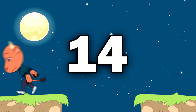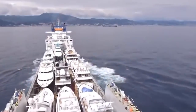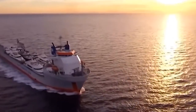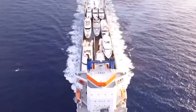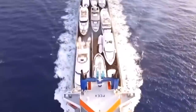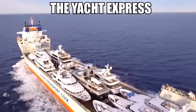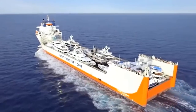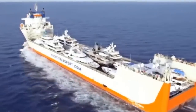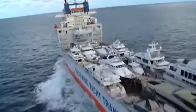Number 14. The Yacht Express. We all know that yachts come in all shapes and sizes, with most being of the larger and luxurious variety. So imagine, if you will, a floating vessel built specifically for carrying them across the water. The Yacht Express is the largest vessel of its kind in the world, stretching the length of almost 2 football fields. This beast was built to stand out in a crowd and wouldn't be missed in the ocean, that's for sure.